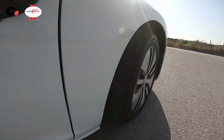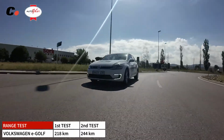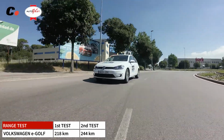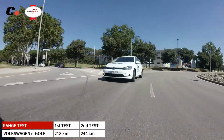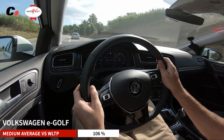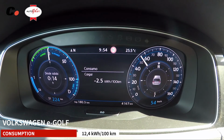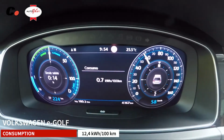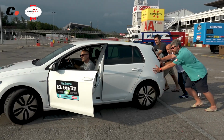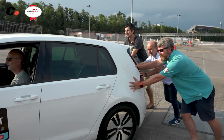Volkswagen e-Golf, another model that progresses a lot thanks to the new battery equipped. With 218 kilometers in the first test and 244 in the second one, the e-Golf reached an average of 231 kilometers, clearly higher than the 219 kilometers announced under the WLTP cycle. The consumption of this car was 12.4 kWh, the best one after the Ioniq. On the other hand, the e-Golf is the car that runs the least once the battery is officially empty, with only 5 kilometers of remaining range.